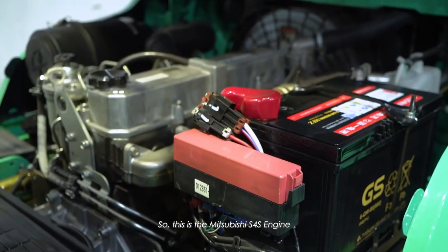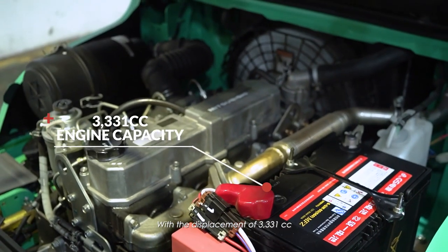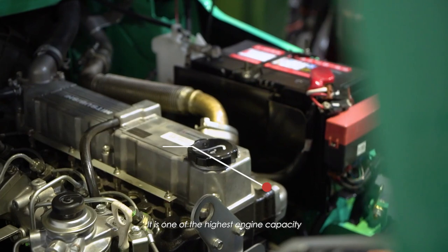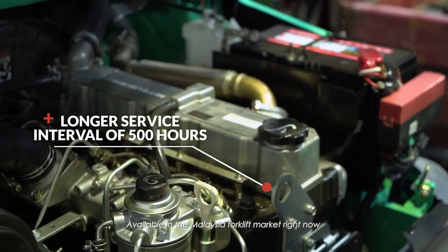So this is the Mitsubishi S4S engine with the displacement of 3,331cc. It is one of the highest engine capacity available in the Malaysian forklift market right now.